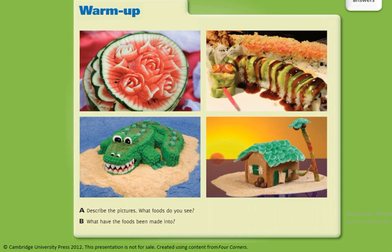Well, here are some different dishes. So it looks like this is watermelon. Does any of you like watermelon? Then this one is like a sushi in the form of a dragon. You see the avocados have the shape of a dragon, no? Simulating a dragon. I love sushi too, but this is not the original sushi. This is the Canadian sushi, actually.